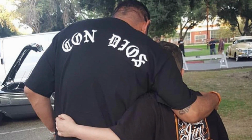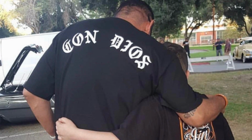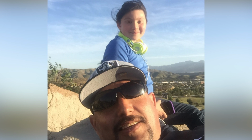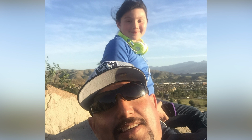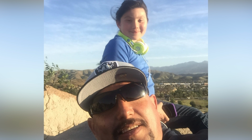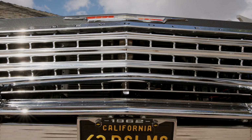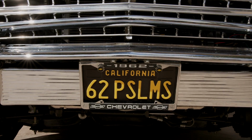The thing that kept me going was my faith in God. He's the one that has me here right now. I would be a complete fool not to give him all the glory. He's the one that kept me going, kept me focused, reading his scripture. And that's why the favorite part of my car is Psalm 62. God is my rock. He is my fortress. He is my strength.